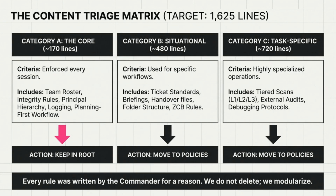To manage our 1,600 plus lines of content, we use this triage matrix. The principle is simple. We don't delete, we modularize. Category A is our core. It stays in the root, because it's enforced every session. Categories B and C are for specific workflows and specialized tasks, so we've moved them to policies, to keep our workspace clean. Every rule serves a purpose. We're just putting them exactly where they belong.